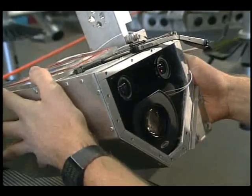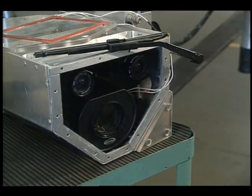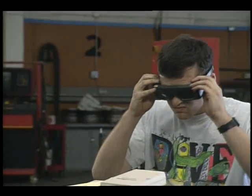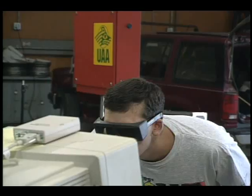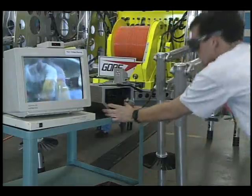Dante also incorporates virtual reality technology developed at NASA Ames Research Center. The system gives the user a feeling of being there. What it is, is a pair of cameras that are set at the human ocular distance, roughly that, and then frames from those cameras' images are sequenced back at the operator station using a special monitor and special glasses so that the human is able to perceive some depth.